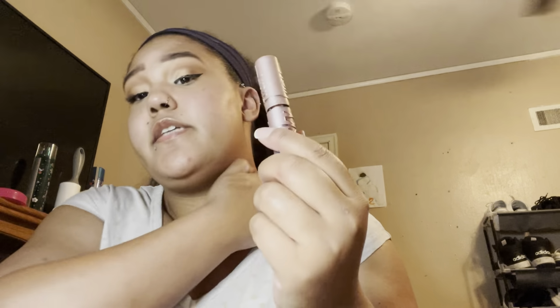Now I'm going to take my eyelash curler and curl my lashes. Apply some mascara. I'm going to use the Sensational Sky High Mascara from Maybelline. This is the waterproof one.